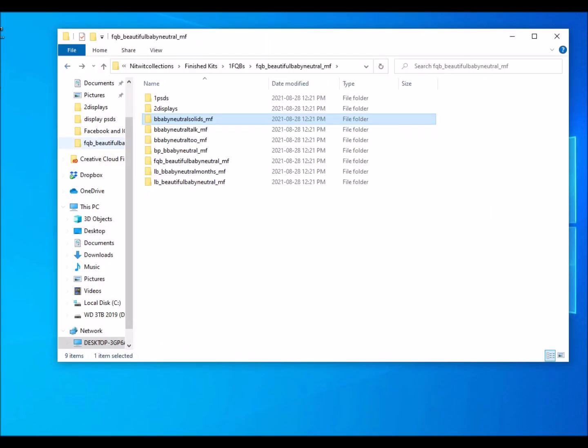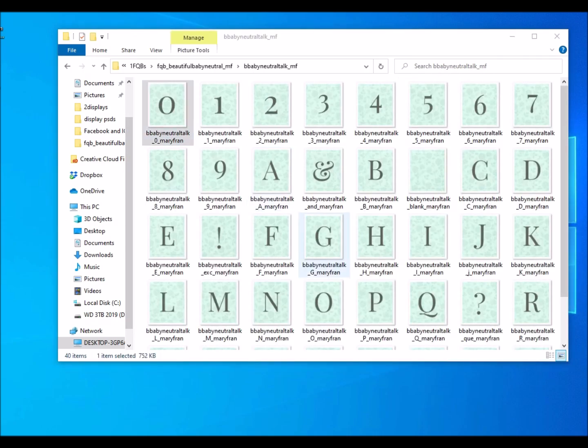So again, solids can be fully standalone papers, not a problem whatsoever. You can adorn to your heart's content on these, but they can also be used as digital cardstock. So you want to back elements with a specific colored paper, you want to back photos, things like that. Well, this gives you the exact 100% color match in order to use, to make sure that it really goes together. Lastly is our alpha.